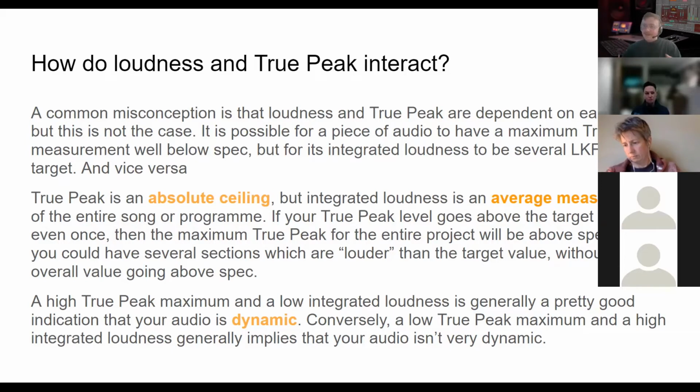LUFS is an ongoing measurement that measures loudness over a certain duration of time, whether that's momentary loudness over 300 milliseconds, short-term loudness over 3 seconds, or integrated loudness over the entire thing, whereas dB is just, at any given moment, where is the audio peaking at that point. Does that answer your question, Lorna? Cool.